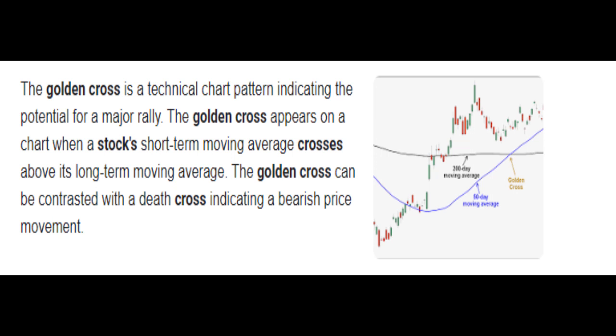Now let me give you guys the exact definition of a golden cross, because that is the main focal point of this video, and this is what is really pointing us to a bullish uptrend that is going to start in ETC. The golden cross is a technical chart pattern indicating the potential for a major rally. The golden cross appears on a chart when a stock's short-term moving average crosses above its long-term moving average. The golden cross can be contrasted with a death cross indicating a bearish price movement.